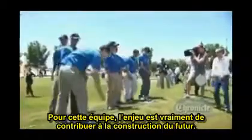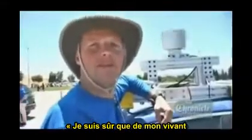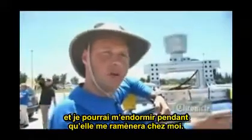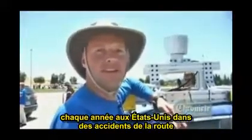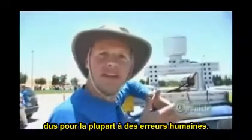For them, it's really about building the future. I'm very confident at some point during my lifetime we're going to see cars that drive themselves. I'm going to have a button in my car that says, bring me home to my garage, and fall asleep, it's going to drive me home, and I'm going to be better off, because every year in this nation we kill something like 42,000 people in traffic accidents, mostly because of human error.